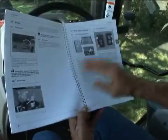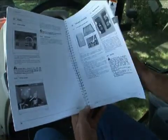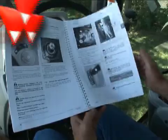The operator instruction book contains informative and educational material that can help build a solid relationship between the operator and tractor, which can pay dividends.